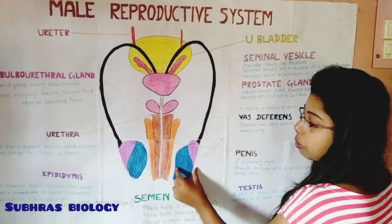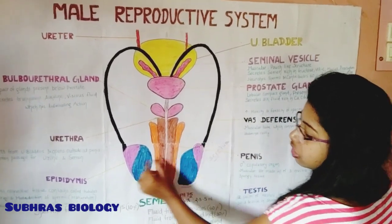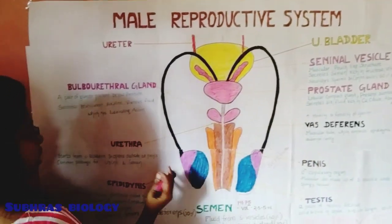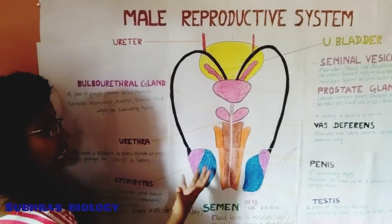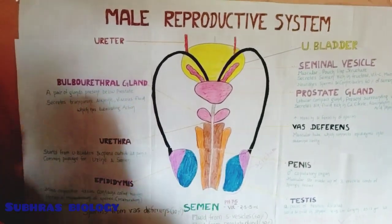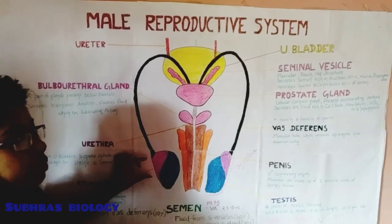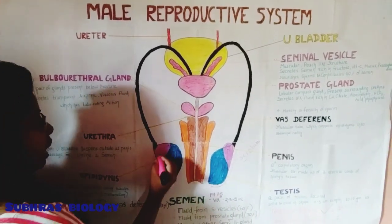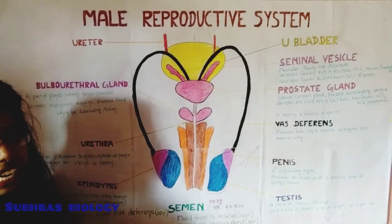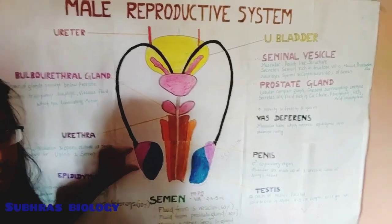When the spermatozoa are produced inside the testis, here and also here, they pass through this structure. This violet-colored structure, as you can see I have drawn here, is the epididymis. The epididymis is a mass of connective tissue and coiled tubules present just outside the testis. The maturation and also the storage of sperms happen in the epididymis. Here sperms gain their motility and fertilizing power. So the function of the epididymis is to give fertilizing power and motility to the sperms.